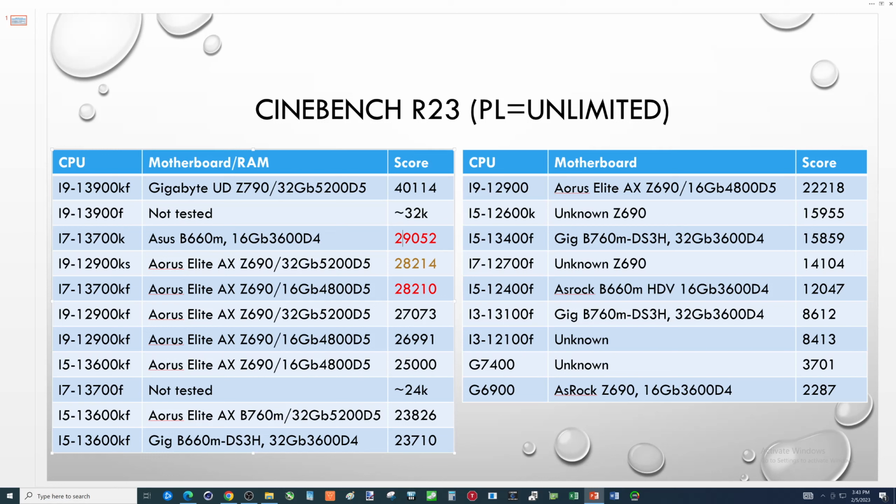Now, this is before I really started to keep track. i5-12600K, unknown Z690. I think that was my ASRock. That was the ASRock Pro RS, the first Z690 I got. And one of the first CPUs I got was the i5-12600K in the 12th Gen. That scored 15,955. Recently, 3 weeks ago, i5-13400F in a Gigabyte B760M DS3H. This is about a $119 motherboard. Scored 15,859. So almost the same score as the 12600K.